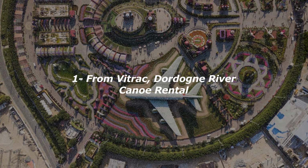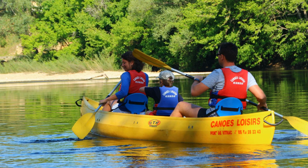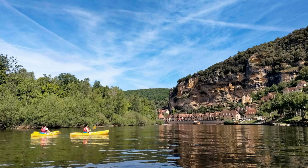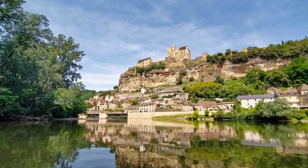Number 1. Wondering where to canoe in the Dordogne? The question deserves to be asked, since indeed, the Dordogne Valley is very close to Sarlat, 8 kilometers exactly, and it would be unthinkable not to go there. You can only see it for yourself. The charms of the Valley of the Castles are numerous.